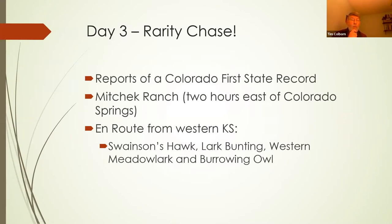So one of the things that happened while I was planning the trip, just a few days before, I heard a report of a Colorado first state record bird that showed up at a place called the Mitchick Ranch, 2 hours east of Colorado Springs. And I said, hey, it might be worthwhile trying to take a shot at that bird, hoping that it's still there, a migrant that was well out of its range. And I said, I'll take a shot.